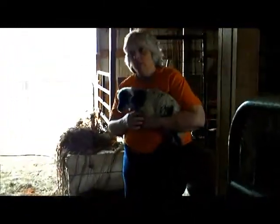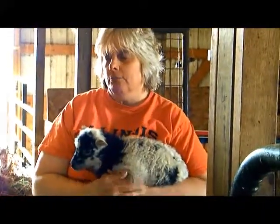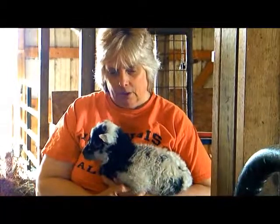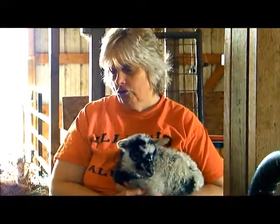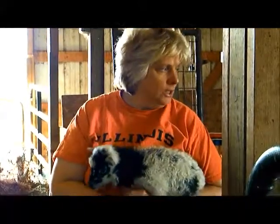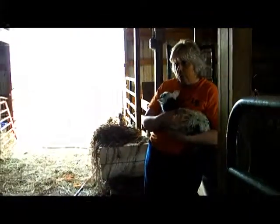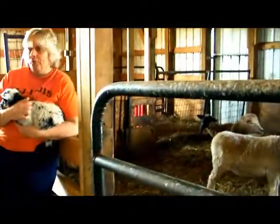What do we use to shear the sheep? Well, we have a professional shearer come in. He brings a big clipper, like we would use for haircuts, with a blade on it. Some people will get their hair cut with them, but it's really a big shearer. He sets that up, and he can shear all of these sheep in about a couple hours. So he goes really fast, and we shear the Shetlands once a year, at the end of March. The Leicester Longwools grow so fast that we shear them again in the fall.